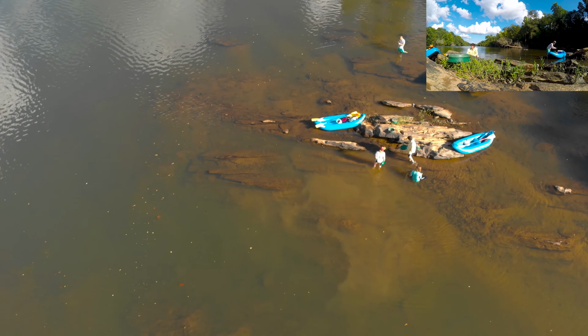Okay. So, making our way back upstream, back towards the bridge. These inflatable kayaks are a little bit difficult. They don't have a keel, so they're constantly doing this back and forth deal. Well, but they float. They take on water, but they float, so it works. And they hold all our gear. Anyway.